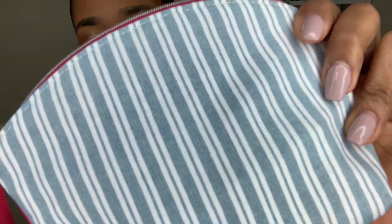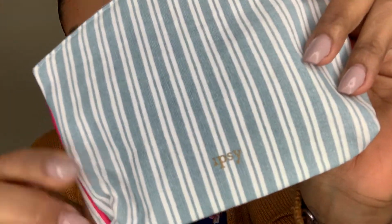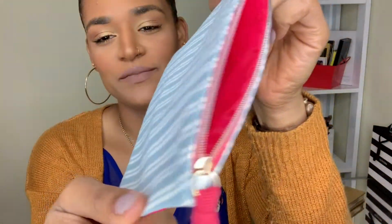This is a cute little summer bag. This is something cute that you could just put when you're going on a vacation, and it gives me beach vibes. I don't know why. If you look at the material, it almost looks like it's denim, but it's really not. But it is adorable. This is adorable.